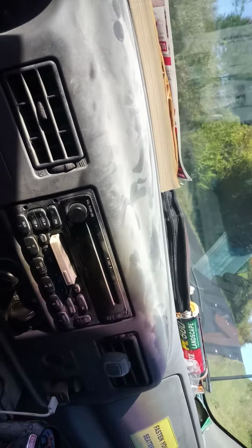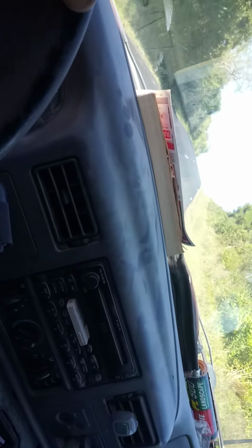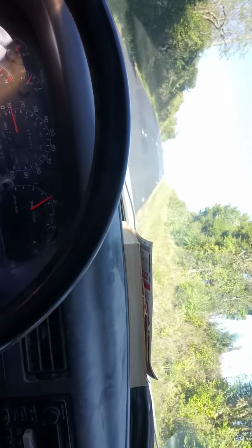Here in Sun Garage today. On the move. Yeah! Ford 550 Super Duty. Fasten your seatbelts, boys.